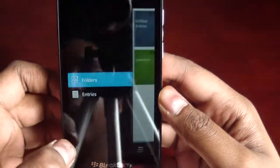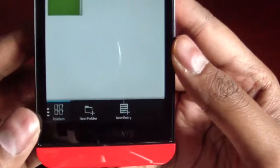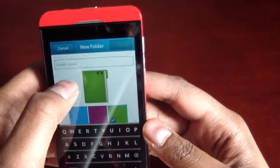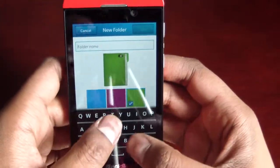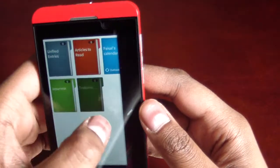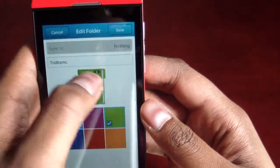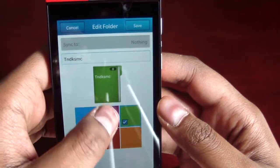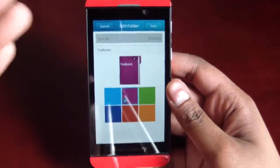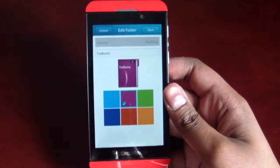So I can switch over to folders or entries mode, and you guys can see that. You can make a new folder. You can choose the color of the folder. You can also give the folder a name, save it, and there's a folder. To delete a folder, press and hold, then edit or delete. With edit, you can change the color, and you can change the name as well. You just can't change where it syncs to. So if it's an Outlook folder, it only syncs to Outlook and to your phone. You can't change that to not sync with Outlook.